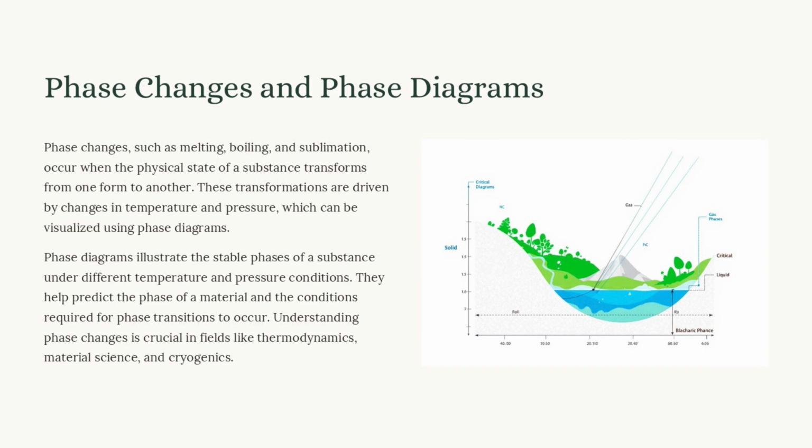Phase changes are transformations between physical states like solid, liquid, and gas. These changes are driven by temperature and pressure. Phase diagrams visualize the stable phases of a substance under different conditions. They help predict the phase of a material and the conditions for phase transitions. Understanding phase changes is crucial in fields like thermodynamics, materials science, and cryogenics. The phase diagram on this slide shows the solid, liquid, and gas phases of water under different temperature and pressure conditions.